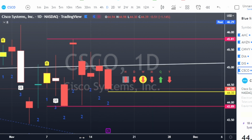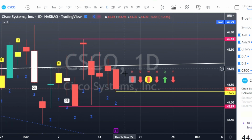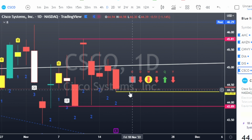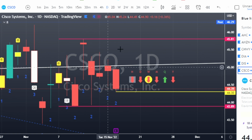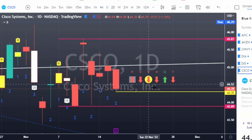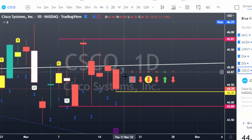So Cisco is finished with the 2 down red. So there's no reversal play setup that I've got on here. What we're looking for on this one, guys, is basically a continuation. These 2 pink lines are showing me that we are inside weak. So is this yellow circle. This is part of the Griswold Strat indicator. Okay. What this is showing me is a 2 down red. We're looking for a continuation.